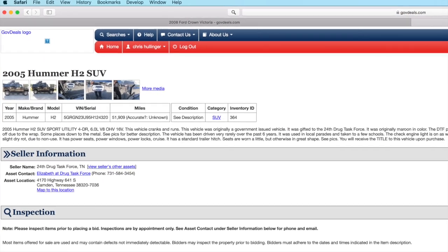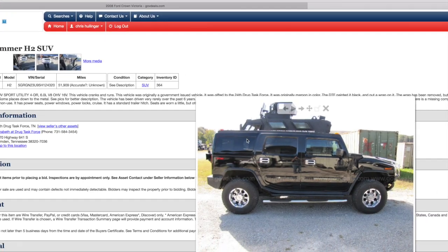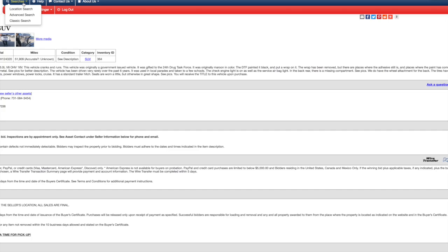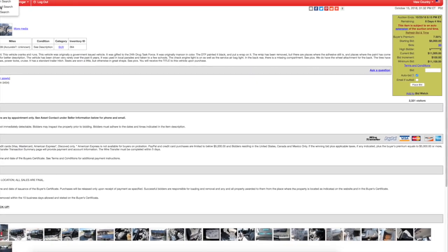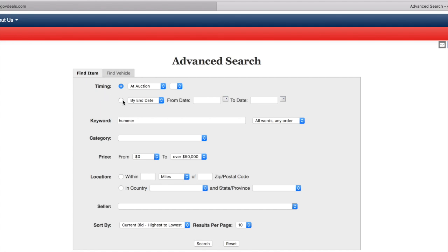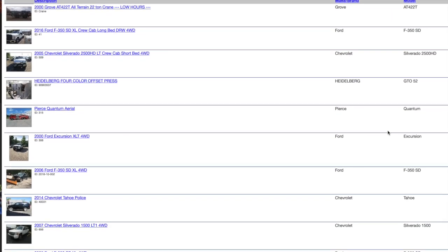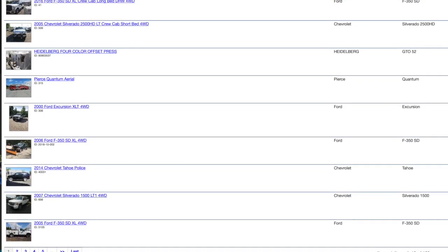GovDeals lets you do keyword searches if you're looking for something particular, and you can look up past auctions as well. GovDeals also has their own customer service folks on duty 7 days a week, which is nice if there's ever a problem with registering or bidding. When winning an auction on GovDeals, paying is super easy too. You can use PayPal or a credit card, so there's no added fees there. Generally, I like GovDeals and I like how it's set up, but because it's so big, it can also be a little overwhelming if you're not focused on looking for a particular item.